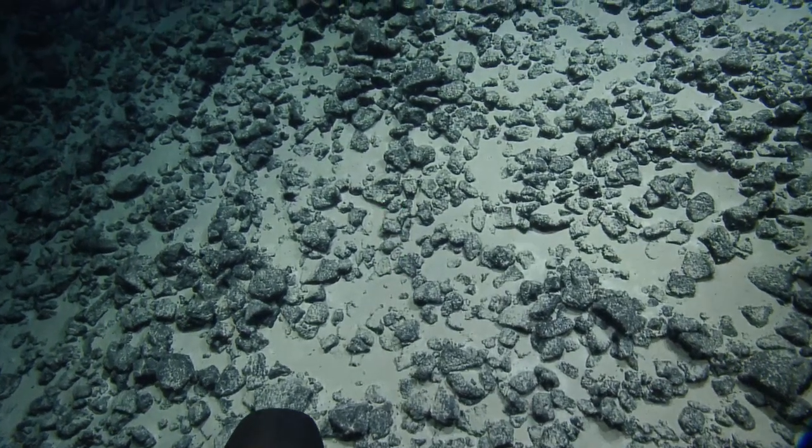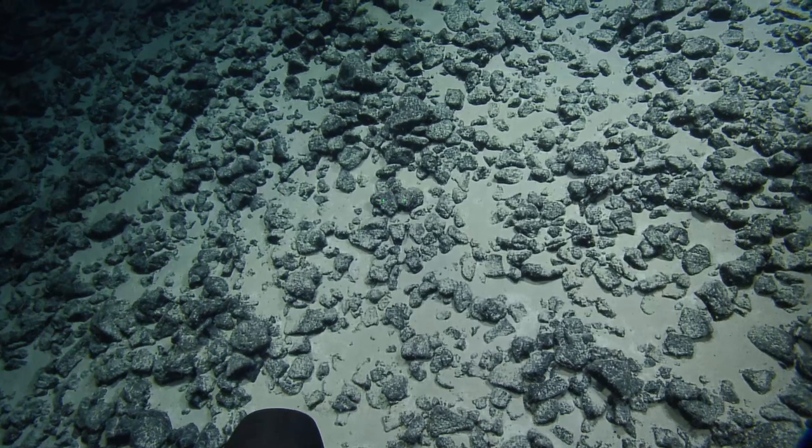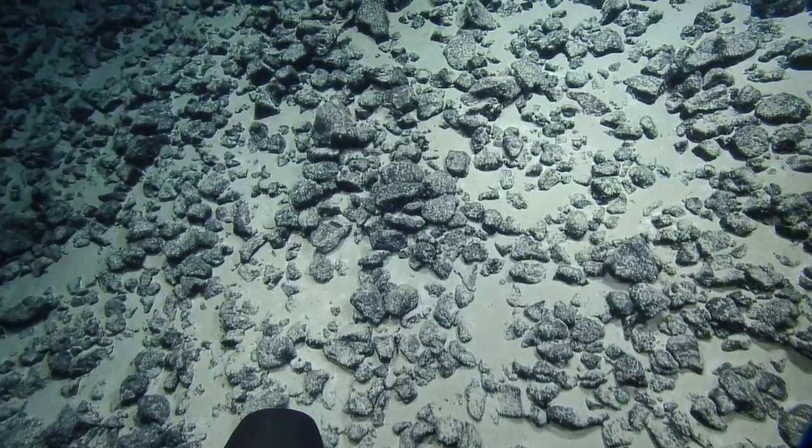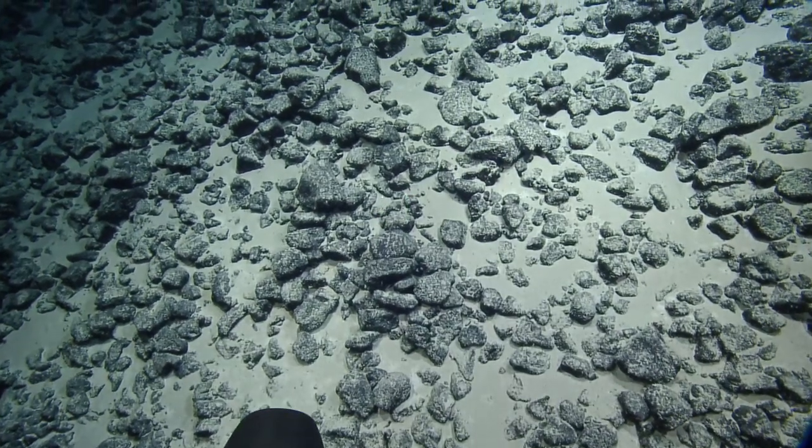All right, so we're almost at waypoint 2. That means we've covered about 800 to 900 meters in about 6 hours total dive time so far, so that's pretty good.